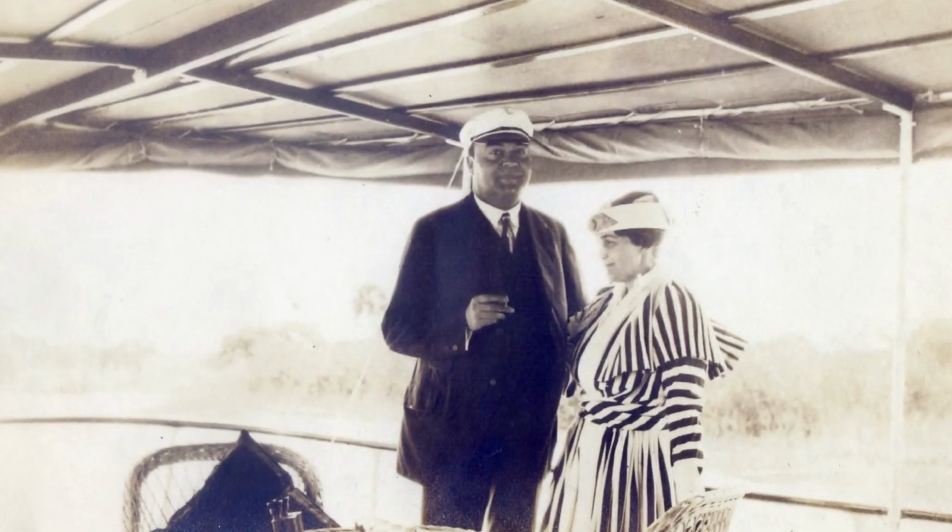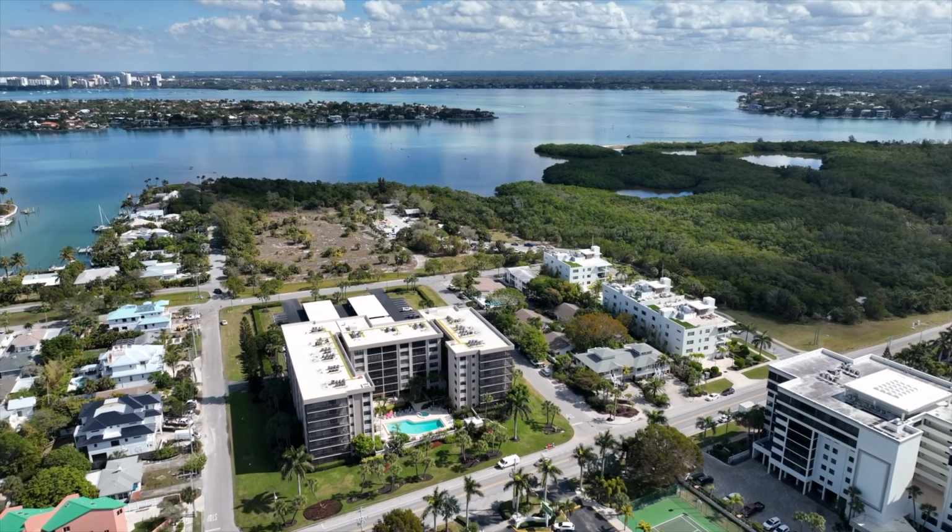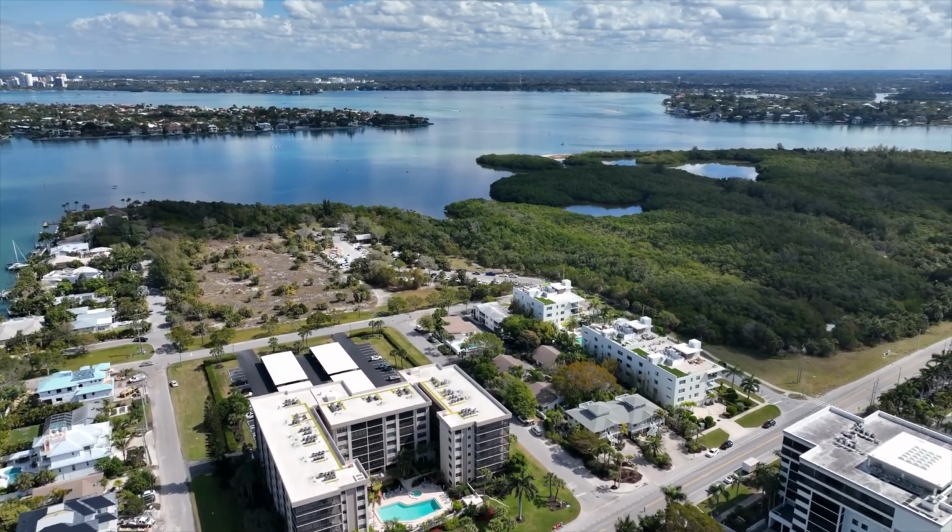Sarasota, Florida is a waterfront community located on the west coast of Florida. It's been enjoyed by its inhabitants for thousands of years. It was put on the map, though, by John and Mabel Ringling of circus fame. John and his wife came here in the early 1900s and brought the circus with them, and that's what put Sarasota on the map. Sarasota is made up of 7 barrier islands, one of which is Longboat Key, where we're standing.